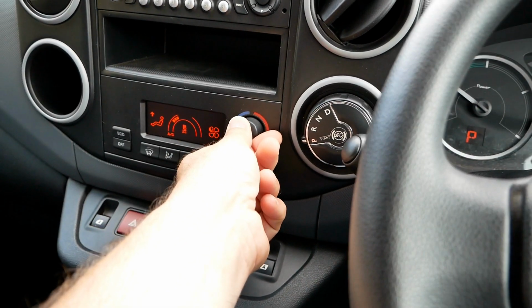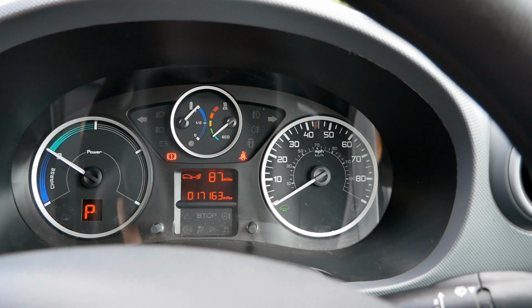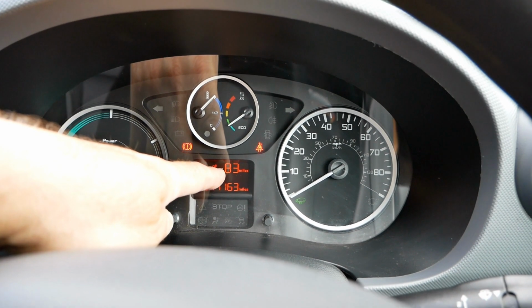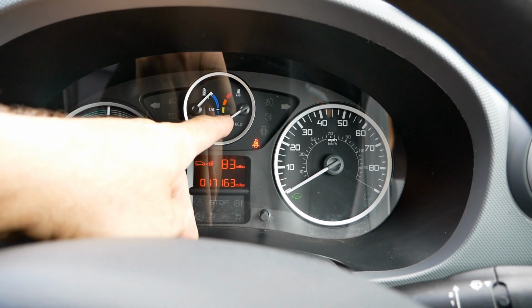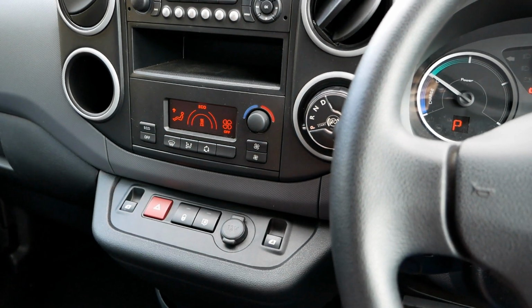But if I was to change this and apply some heat, then actually the needle and range hasn't moved. Let's just apply it to maximum. We'll see there it's dropped to 83 miles. This again is an estimate, and that needle will creep up a little bit. But yeah, it's quite a nice little system.